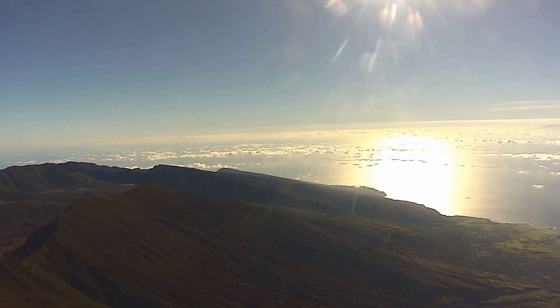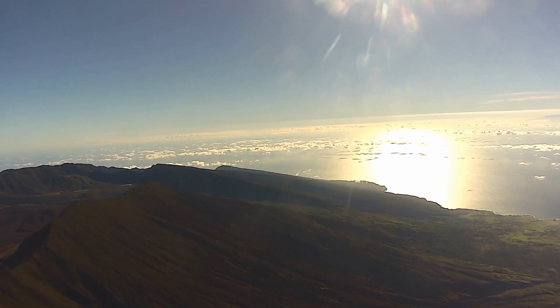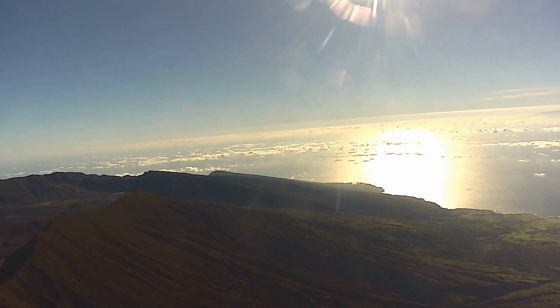As you spin back around here off the right side, you'll notice a lot of these long, narrow valleys cut out, formed from years of erosion, wind, and rain.